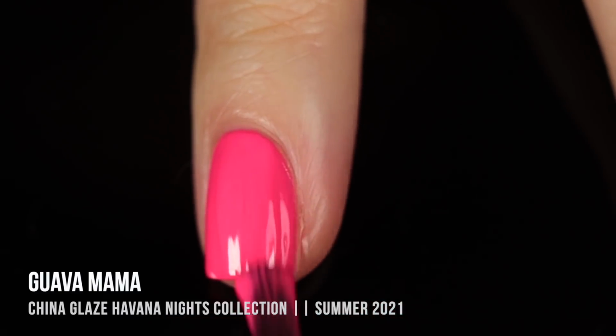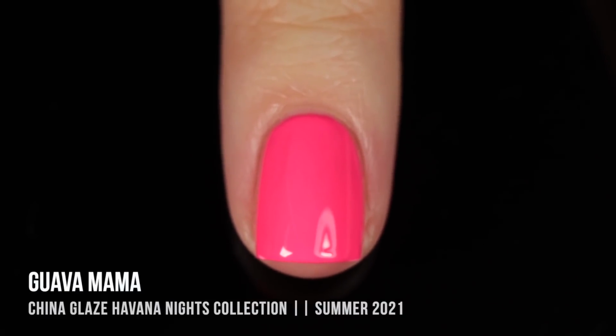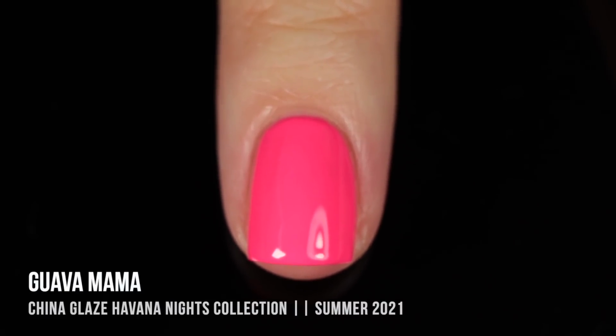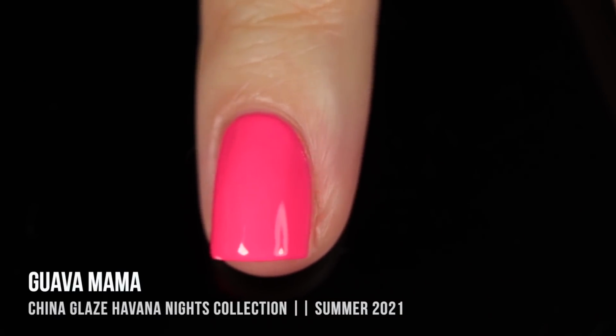It's got a pretty jelly-like formula, but it's actually really easy to use. It is full coverage and it does self-level out really nicely, and it reaches full opacity in 2 to 3 coats. I just feel like this is a classic color that everybody should have, so if you don't already have a good neon pink, I think this is a really great option for you. It's a good quality polish.